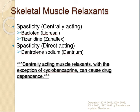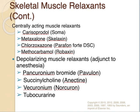So a few that you should know are baclofen and tizanidine. They are very commonly prescribed. Another one is cyclobenzaprine. And the unique thing about cyclobenzaprine is that it doesn't cause the drug dependence that you can see with baclofen, tizanidine, or Skelaxin. That's another commonly prescribed one as well.